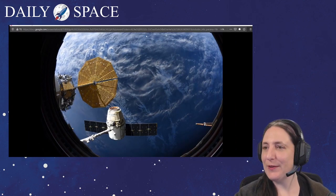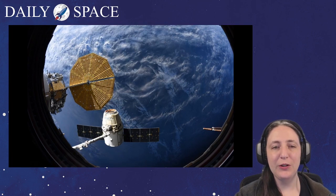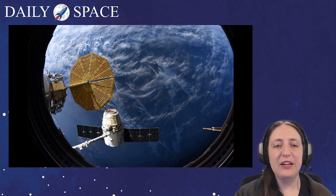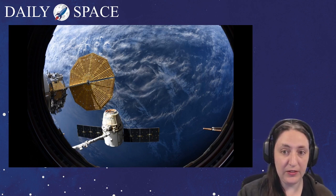So speaking of SpaceX, the last Dragon 1 capsule returned to the Earth yesterday after spending about a month attached to the nadir port on the Harmony module, aka Node 2, of the International Space Station. Mission Control at the Johnson Space Center in Houston, Texas, commanded the Canada Arm 2 to move the spacecraft into the release position. The command to release the Dragon from the robotic arm was issued at 1306 UTC.